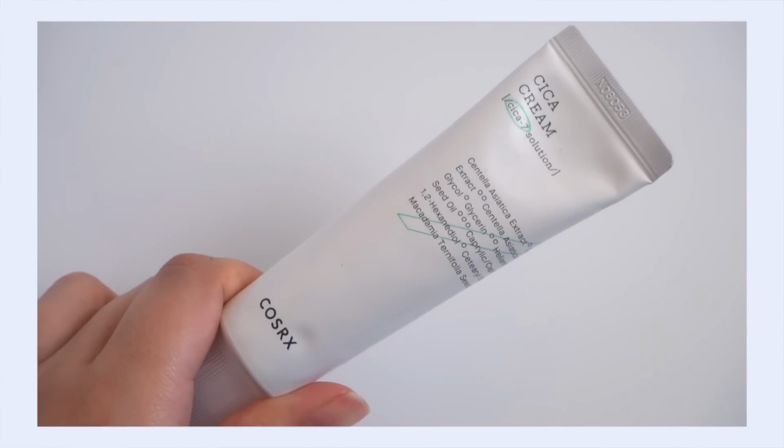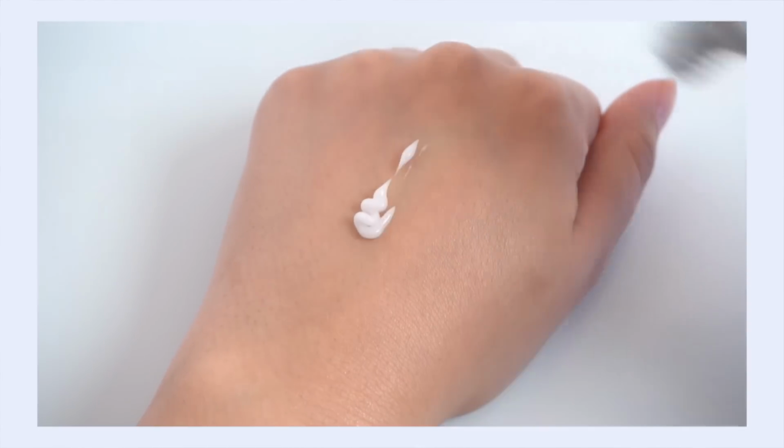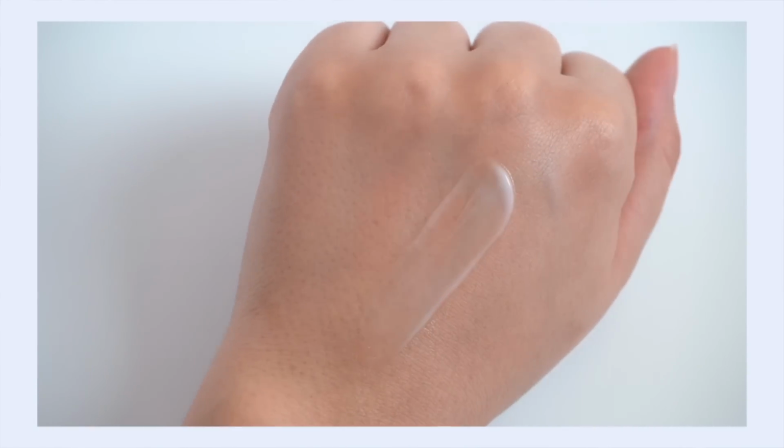So let's start off with the Cosrx Pure Fit Cica Cream. So this contains Centella extract, leaf and root extracts, and we also have the four active compounds of Centella in here. I've been recommending this product left and right since I discovered it a little over a year ago now. And a big reason why, I think, is just the really pleasing texture. Out of every product I'm going to talk about in this video, I think this one has the most universal appeal just on texture alone, because it's this light gel cream texture.